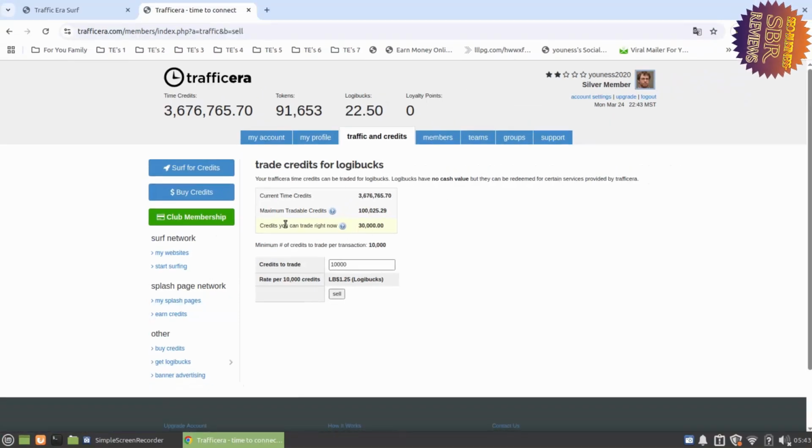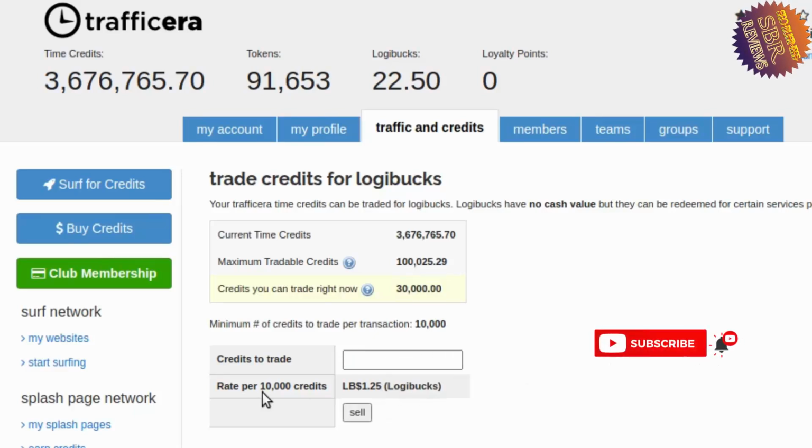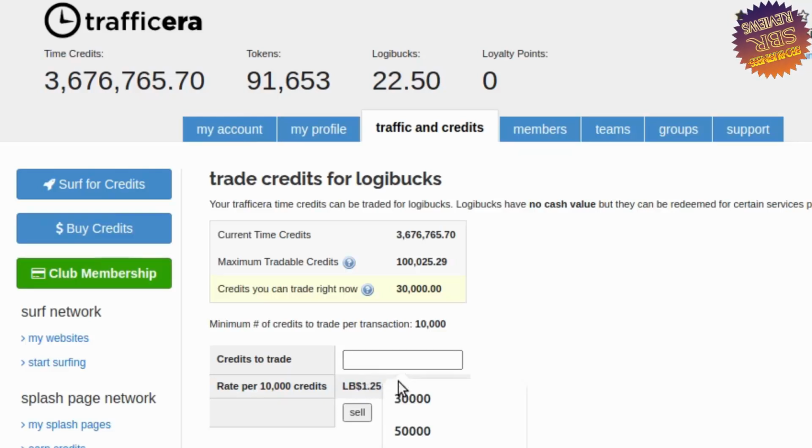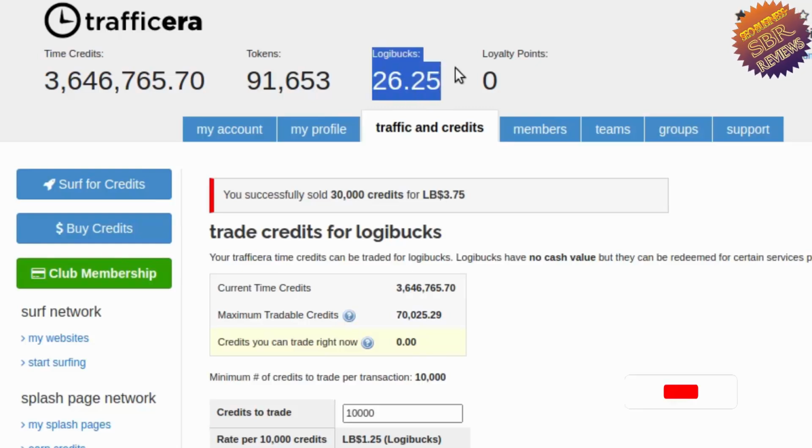Here, as you see, you can trade your credits for Logibox. Credits you can trade right now: 30,000 credits. I will click on here. Per 10,000 credits is $1.25 Logibox. I will click on 30,000, which I have right now to trade. Look at the account balance and click on sell. When you click on sell, you have successfully sold 30,000 for $3. Look at here, I now have $26.25. Those dollars are not for cash out, but for upgrading your Trafficera account.